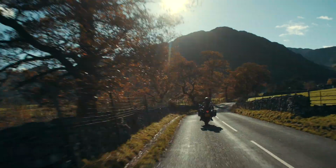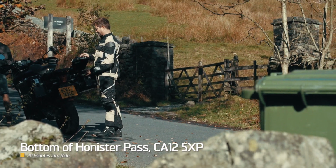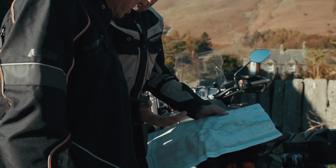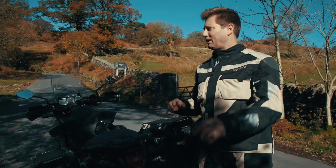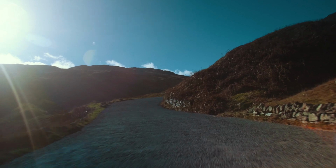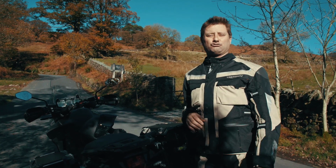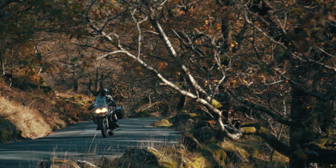So we've just been weaving through the Borrowdale Valley, and I have to say the day couldn't be more perfect for it. It's bright sunshine, not a cloud in the sky, autumnal leaves everywhere. It's absolutely beautiful, but we're just about to go up the Honister Pass, which in some areas is a 25% gradient and the road is bending quite a lot of the way. It's a gorgeous road to ride up, but when you get to the top, I'll just wait until you see this.